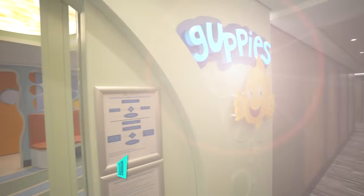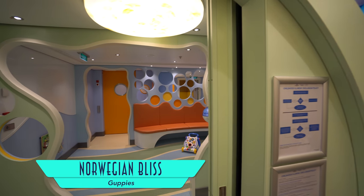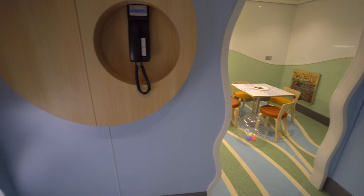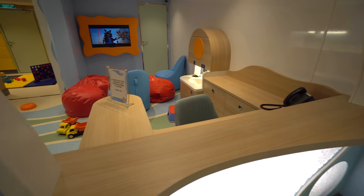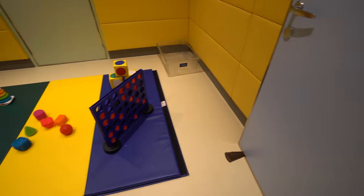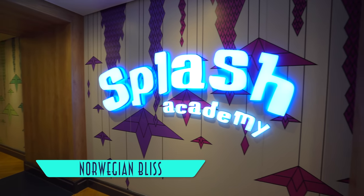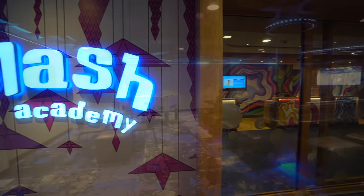Heading back downstairs, there's first the kids' clubs, starting with Guppies for the littlest ones, complete with waiting and play areas. It's a fun and colorful space, as is Splash Academy for older kids, even though it's temporarily being used for storage on our sailing.